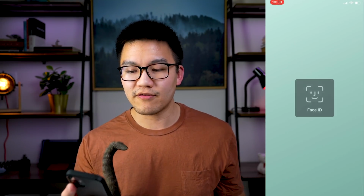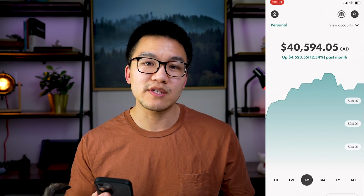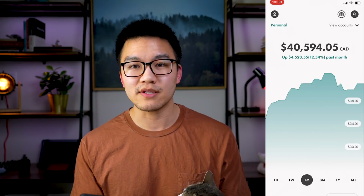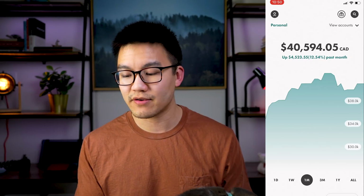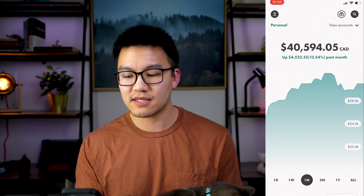And when we click into it, first off, you can see that it uses Face ID to log me in. And that's one thing I love about Wealthsimple Trade, just how easy it is to log in and see what the value of my account is. So right off the bat, you can see that my account is worth around $40,500. But, just looking at the whole interface, it's very easy to see what's going on.